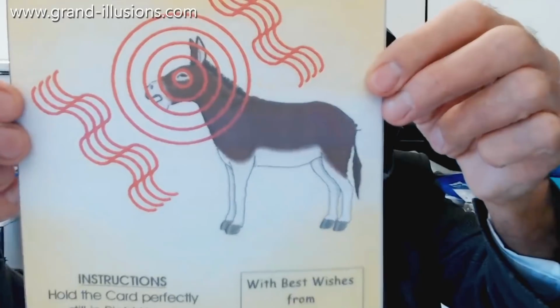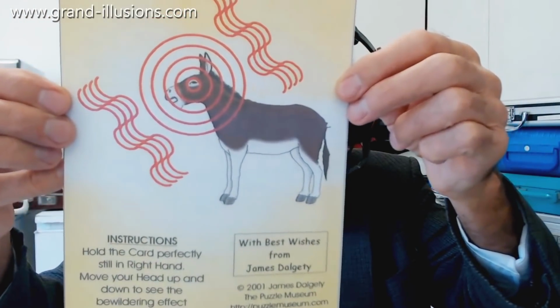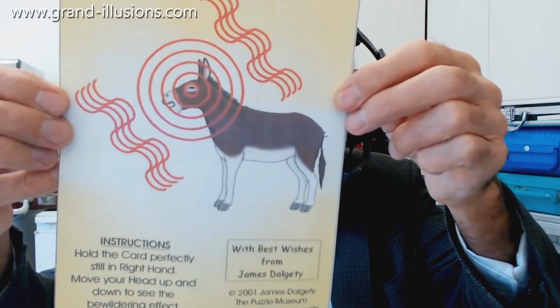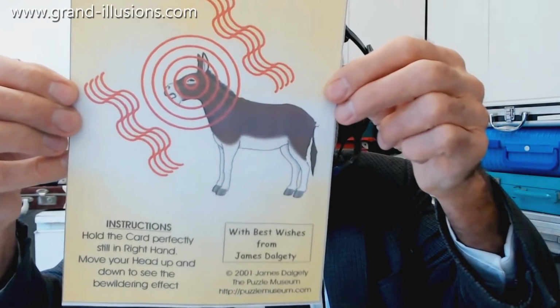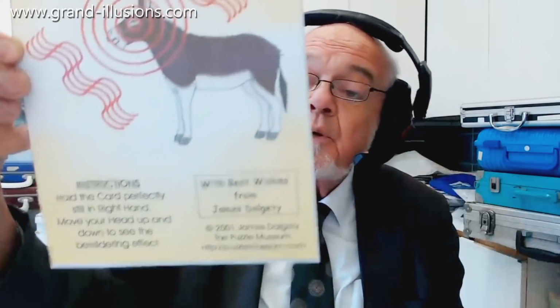Pull it back, and it invites you to look for a bewildering effect when you nod your head up and down slowly, and those lines around it in the circle then do something, it suggests, perhaps. Well, you could nod away, and after a few seconds, you say to people, can you see the effect? And then, can you see the nodding donkey? No. Well, you say, I can see the nodding donkey, and you're looking at your friend, and I can be looking at you if we had two-way television.